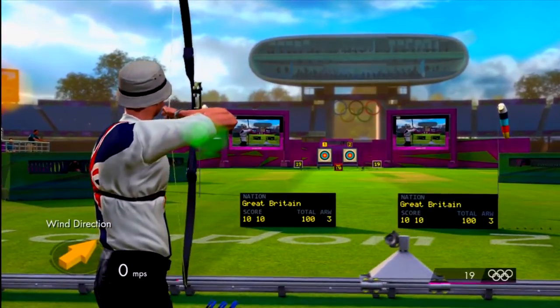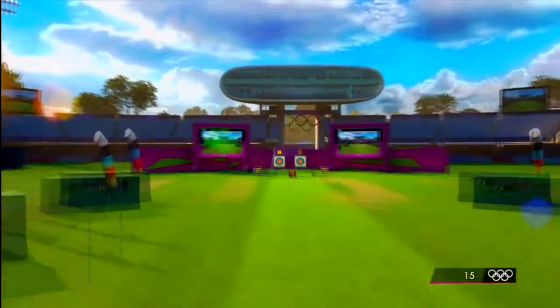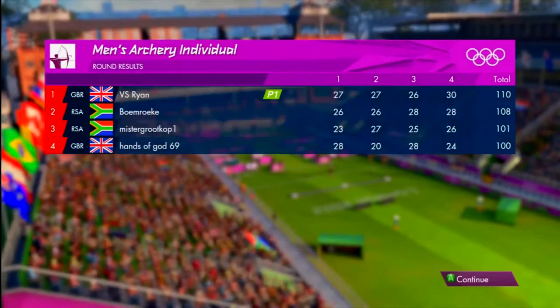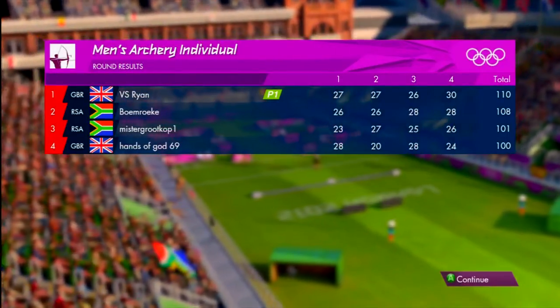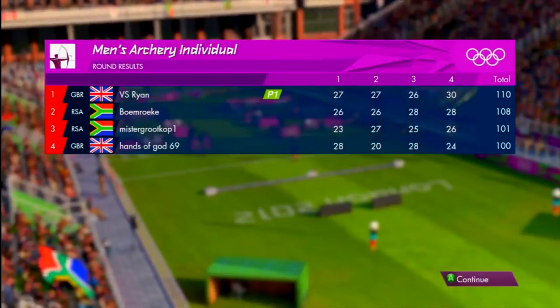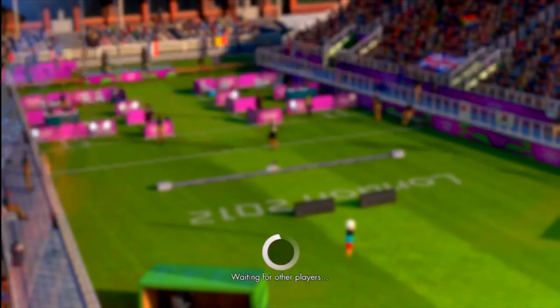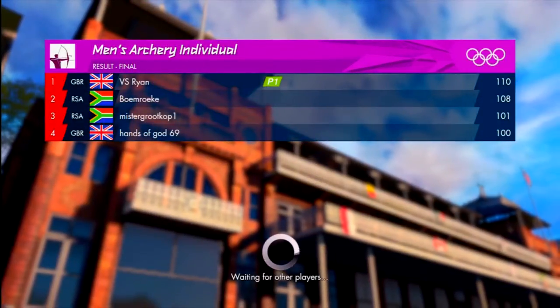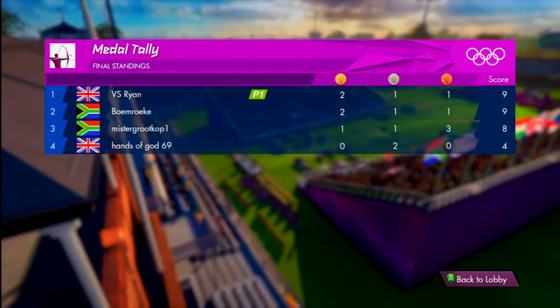One arrow away from glory. This is the final end. Bang on, 10. Well, let's have a look at the scoreboard, and Great Britain are at the top, but only just. It's very, very tight. Olympic archery gold for Great Britain here at Lord's. And in second place with the silver medal, a performance to be proud of from South Africa.